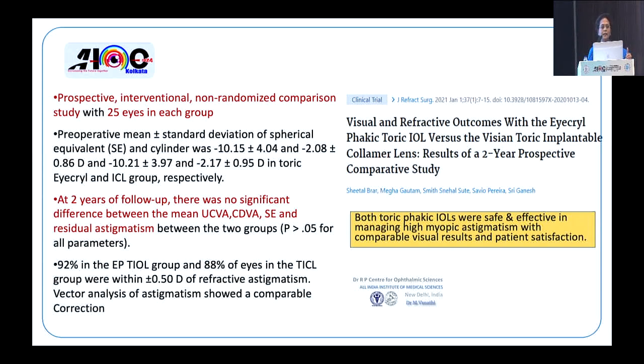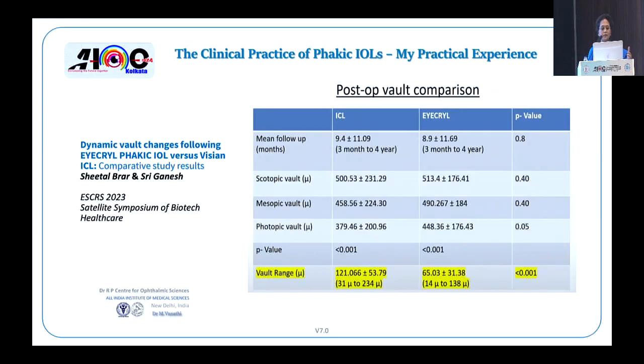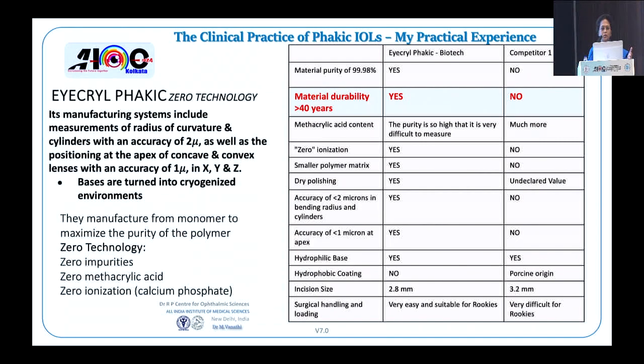Again, a large-scale study comparing it with ICL from India by Sri Ganesh's group here. They did a comparative study with 25 eyes, and the range of power dioptric correction was comparable. The refractive stability and the visual outcome were again comparable in all these cases. So that is quite encouraging when you look at the data. So it is a non-inferior lens compared to ICL, and I think it's a good alternative to be considered in our eyes here.